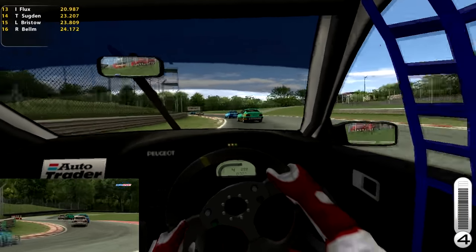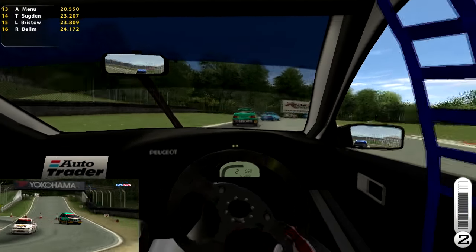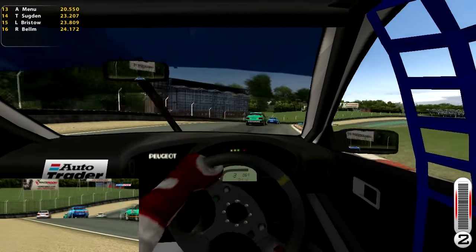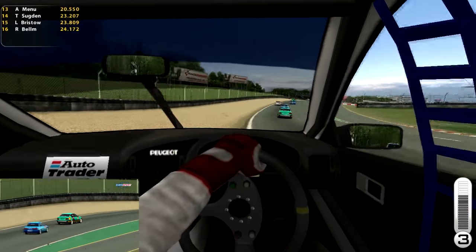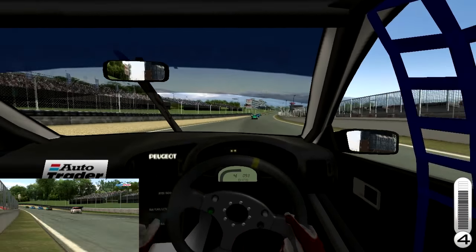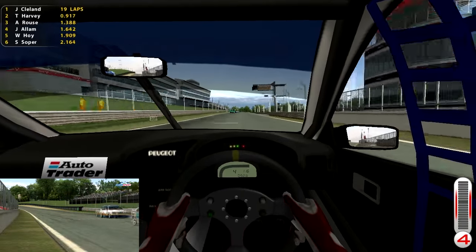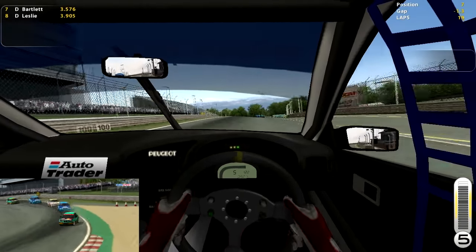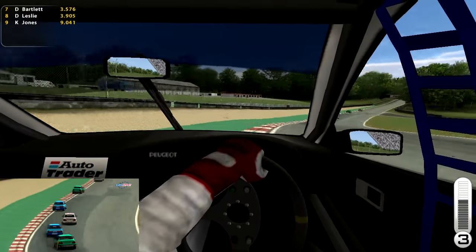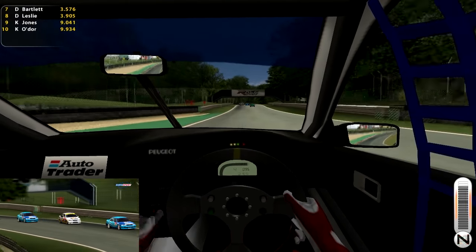And it seems like everyone is being slowed down. I think Cleland is slowing the pack up at the front. So this is going to make for an interesting final part of this race. No understeer. Where is he? Where's Leslie? Oh, there he is. Lap 19 of a possible 23-24. Depends how fast we get through this race. Oh yeah, the tires are definitely going off. I have no front end grip whatsoever.